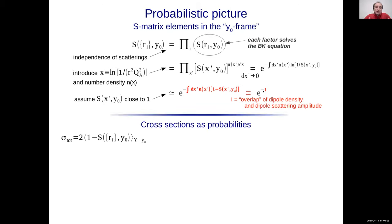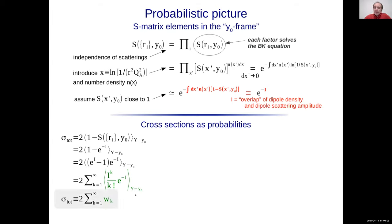So now I go back to my cross section. The cross section is 2 times 1 minus S, and S is exponential of minus I. I now do some trivial mathematics, but you will see that it gives a very nice formula. I factorize the exponential of minus I, so I have two factors, and then I Taylor expand the first one. So I have a series in k. You see that this looks like a Poisson probability for k, a Poisson distribution of parameter I. This is averaged over all the realizations of the onion fluctuation at rapidity y minus y zero. I call this W_k. This W_k has the interpretation of the probability that k dipoles in the wave function of my onion effectively scatter with the nucleus. It has a probabilistic interpretation, going between 0 and 1. This is the interpretation that we like to give to this W_k.